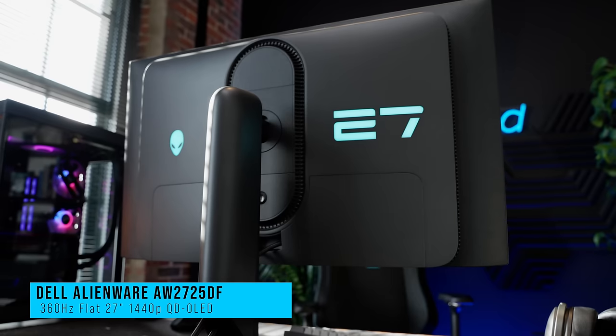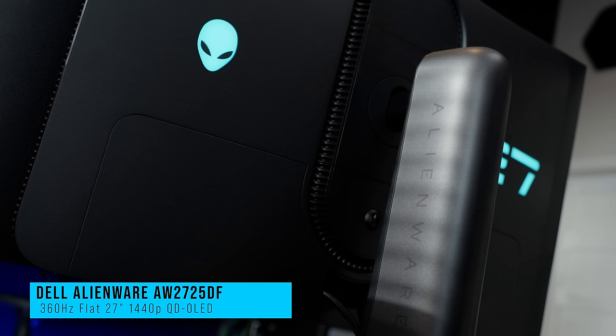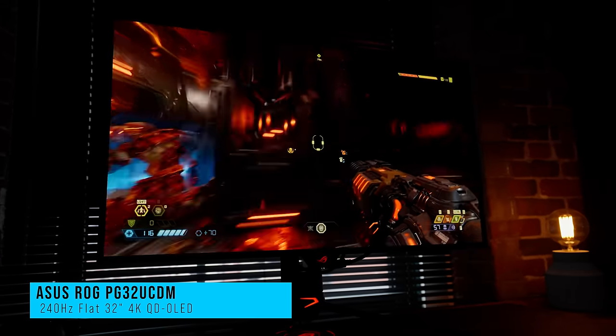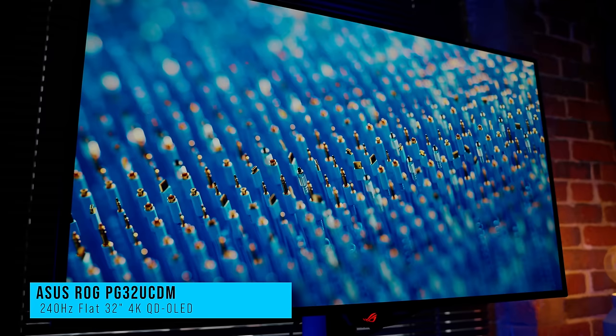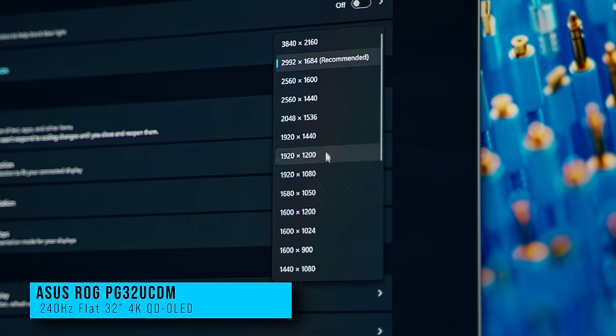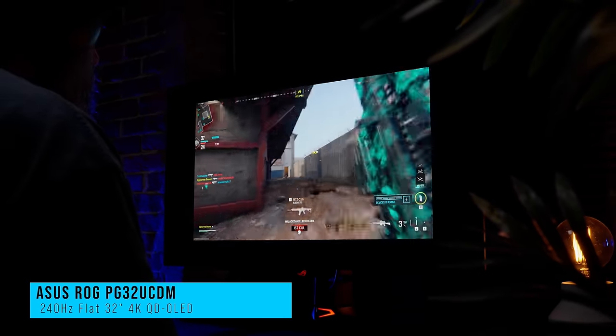If you enjoy competitive FPS but still play other stuff, the Alienware 27-inch 360 Hz OLED is the way to go if you need something right now. Personally, I'm running the ASUS 32-inch 4K OLED because I can have my big 32-inch 4K experience when I want and then use aspect control to set it to a 24-inch window at any scaled resolution I want for competitive FPS. The only compromise being that it still only tops out at 240 Hz in this mode.